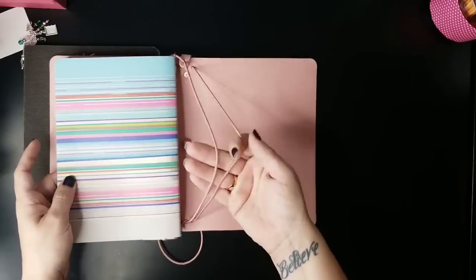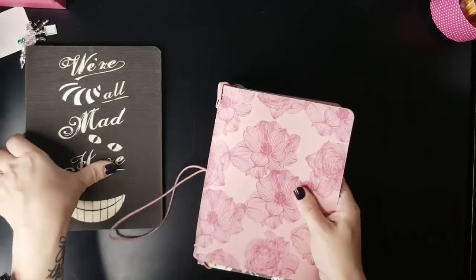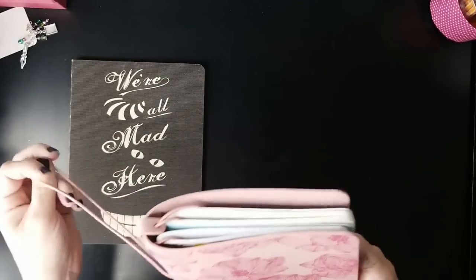Then it has 2 more of these bands so that you can put 2 more journals in them. And part of the reason that I'm letting you choose is because since I don't have 4 full journals to put in this, some of you might not want it if it doesn't have all 4.